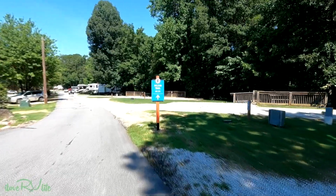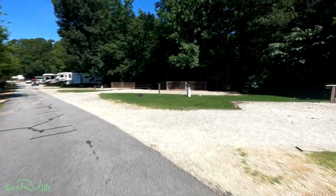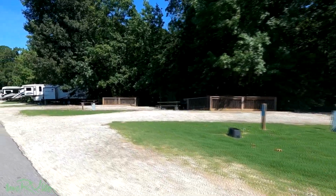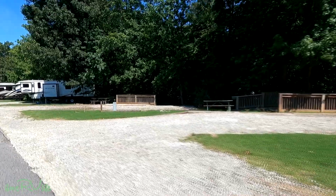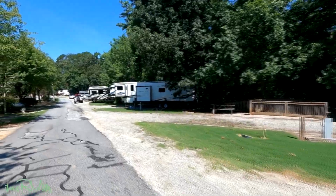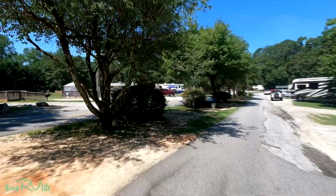They call this F, the Falcon Trail. This is one of your premium locations. So what you see here is they've got little porches and things, and they've got your grills and so forth that are over here. And then to make sure you have plenty of space, they put the parking here in the middle. And they've got them on both sides, you'll see.